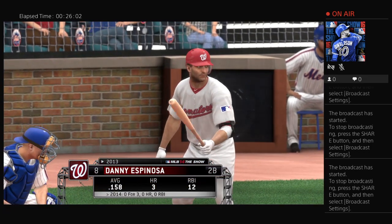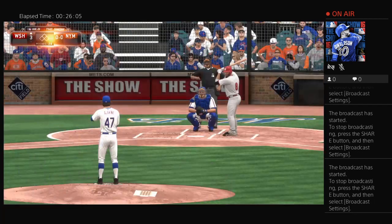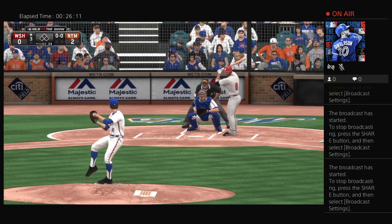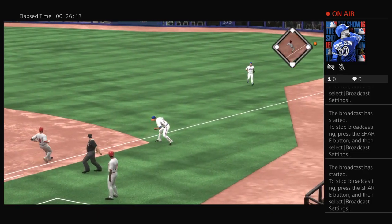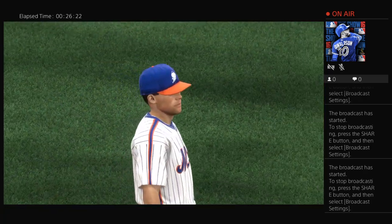Danny Espinosa is ready to go here as we begin the third. Now for Washington, second baseman, Danny Espinosa. And he'll try to bunt his way on as he gets this one down. Throw is low and it gets by, but it's backed up well, so luckily there will be no advance.